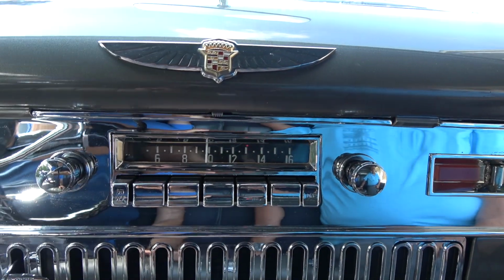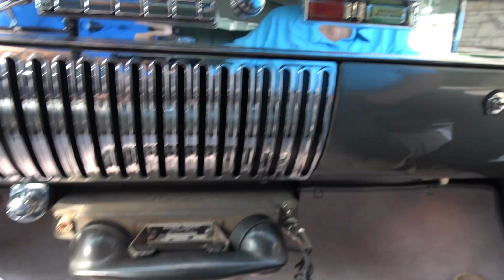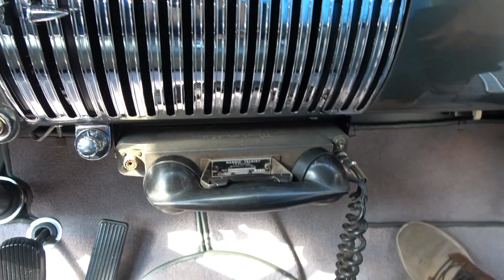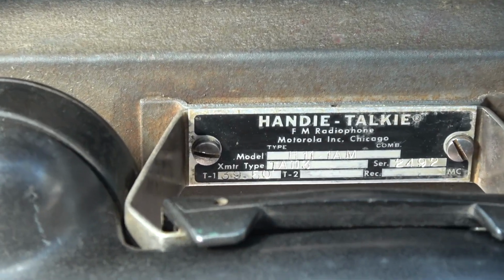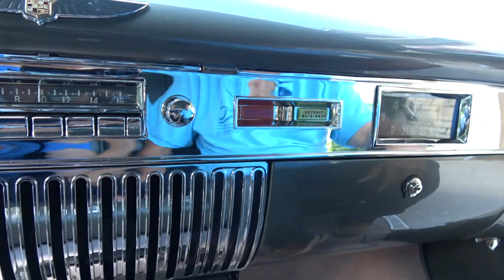And as I work my way around, one of the reasons why I had you jump in is, well, what is that? Well, that is because this car went to C.E. Wilson, president of General Motors. He had a two-way shortwave Motorola two-way telephone put in this car. That's why you see the short antenna on the roof.